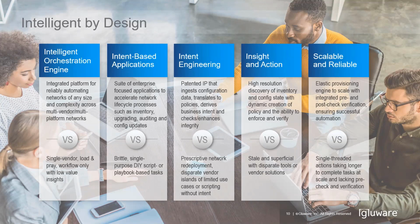So built off that orchestration engine are intent-based applications. What you're going to see in the demo, and as I explain them, is that in this view towards getting towards software control, you want apps that have specific functions. So we have apps that help you with inventory and auditing and configuration management.